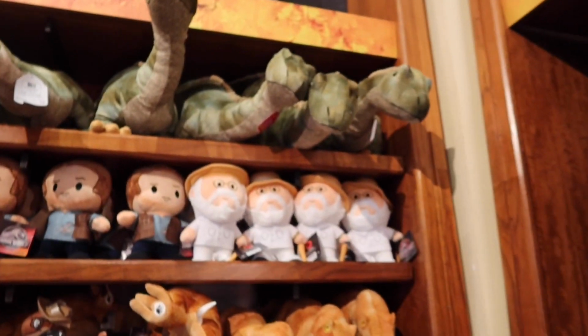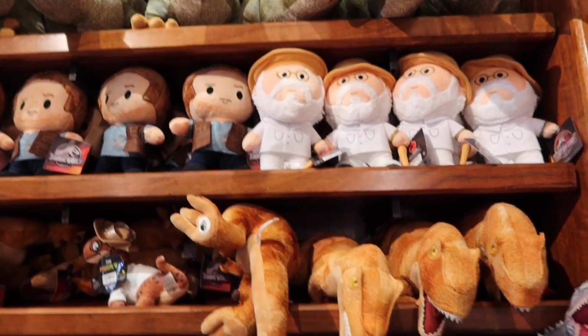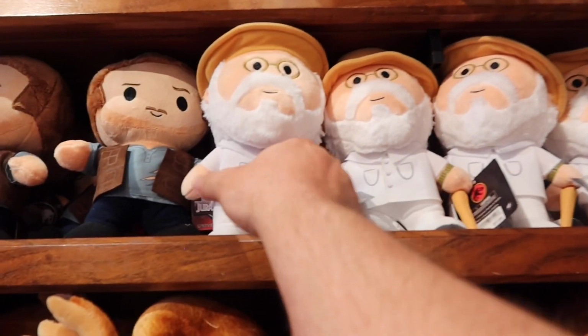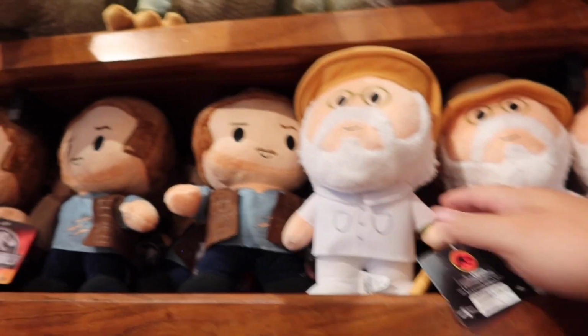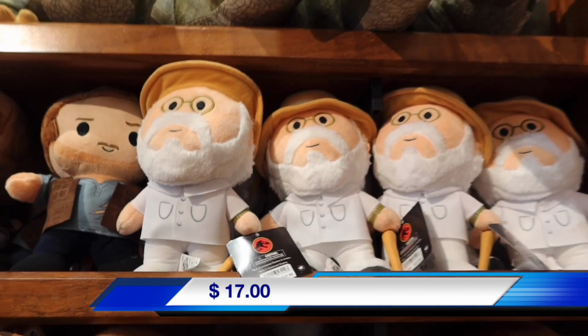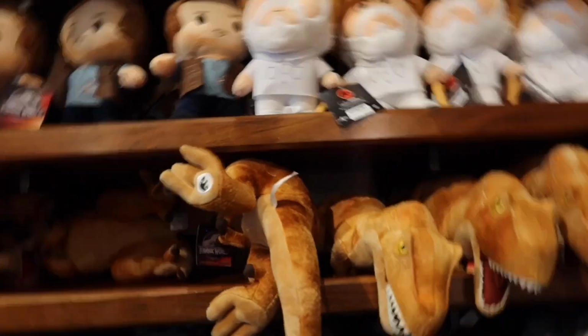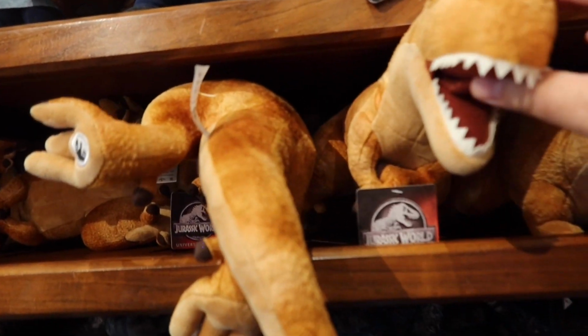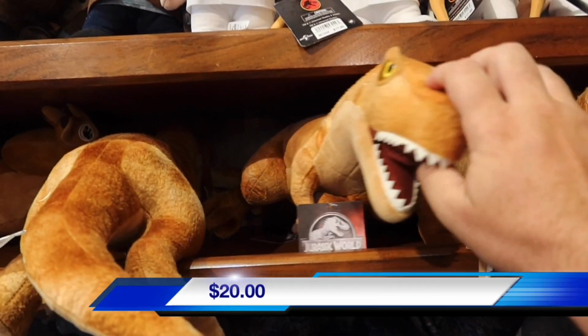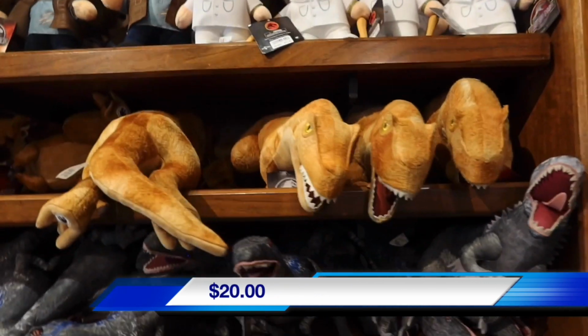Okay, so for the Jurassic Park River Adventure, my first recommendation would probably be this epic John Hammond plushie for only $17. You could have the creator of Jurassic Park in your bed. Or if you want to stick to the attraction, they have the T-Rex for $20, which you have Rexy, who you saw just before you took the plunge.